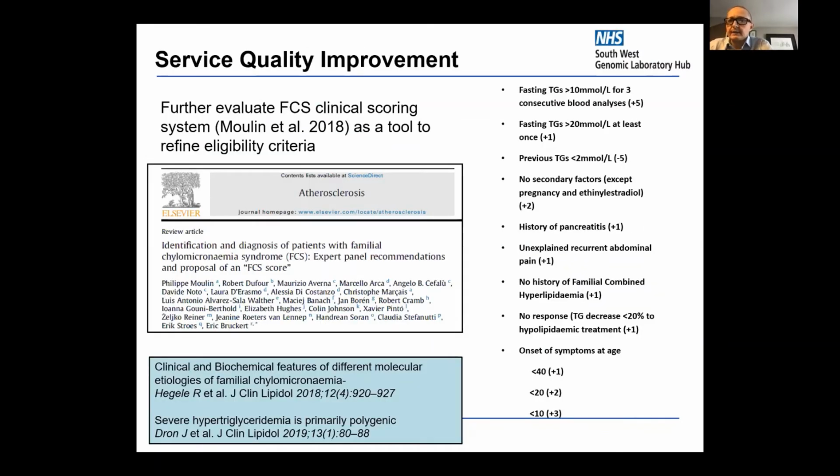I'm sure this is a slide that you may well have seen before, but Handrin was involved in the publication of a paper back in 2008, which came up with a clinical scoring tool to help differentiate those patients that were more likely to have definite FCS compared with those more likely to have multifactorial chylomicronemia syndrome. Clearly the premise being ideally to send only those patients that were more likely to have a positive result on genetic testing.